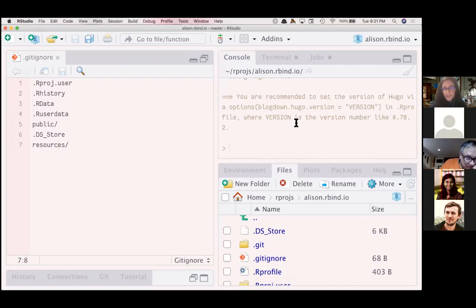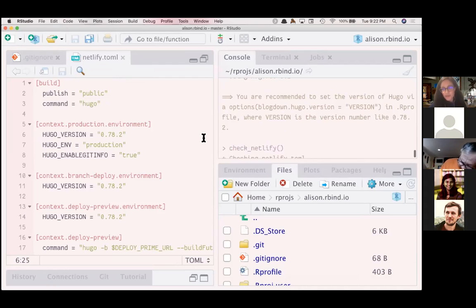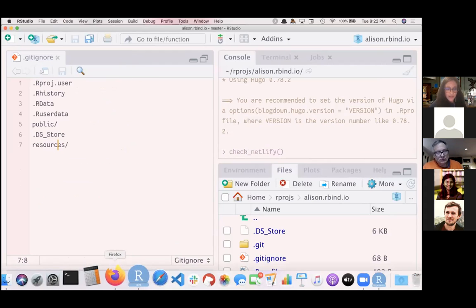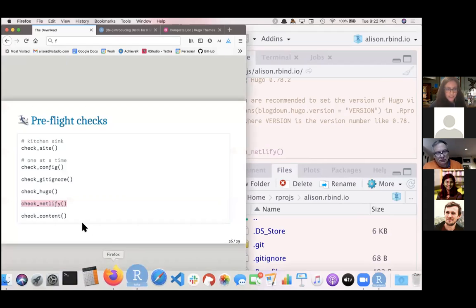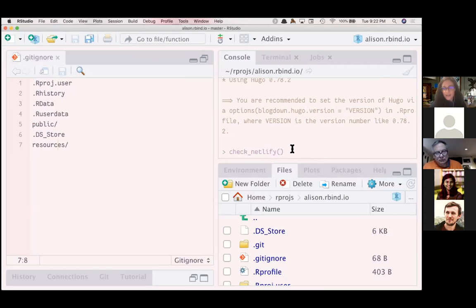Check Netlify. It's checking my Netlify file. What it's actually doing is making sure that my published directory public matches what's in my config.toml file. And it's checking to make sure that my Hugo version here matches the same Hugo version in the Rprofile file. So it's not very chatty right now. We're going to work on how that looks to users to make it a little bit clearer. And then the final one that you can run is check content.